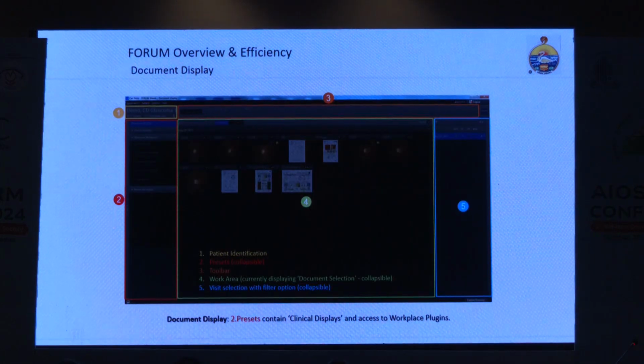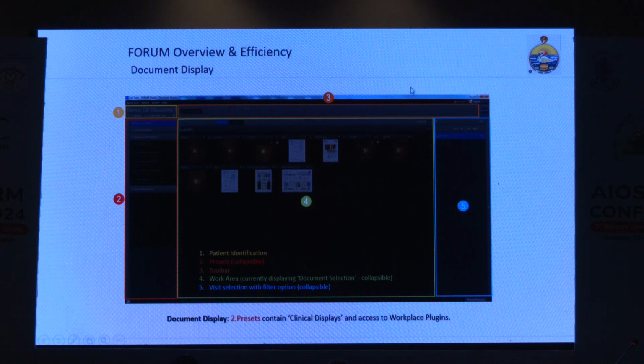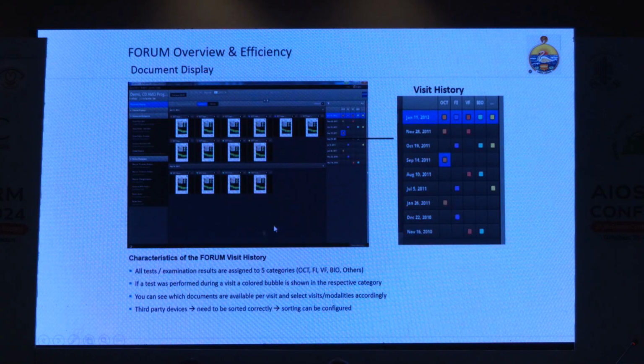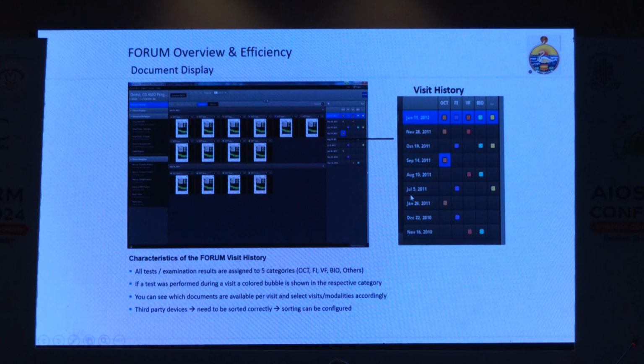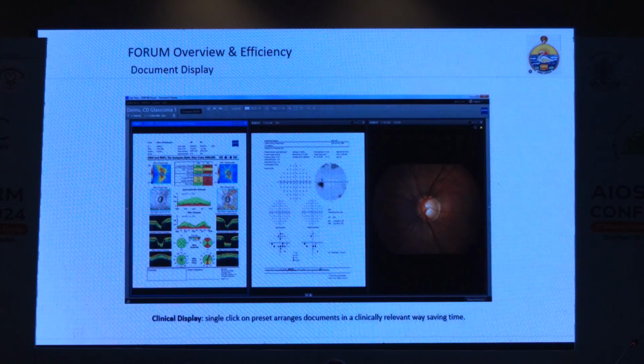The next slide shows the document display. The left hand upper corner gives the patient identification. Second is a preset which is collapsible. Third is a toolbar, and fourth is a work area where we get all the documents or reports which are done. Fifth is a visit selection with filter option. In the visit history, all tests or examination results are assigned to 5 categories: OCT, fundus imaging, visual field, biometry, and others. If a test was performed during a visit, a colored bubble is shown in the respective category. You can see which documents were done per visit and select the visit or the modalities accordingly.